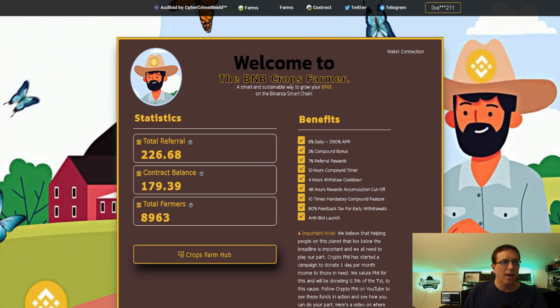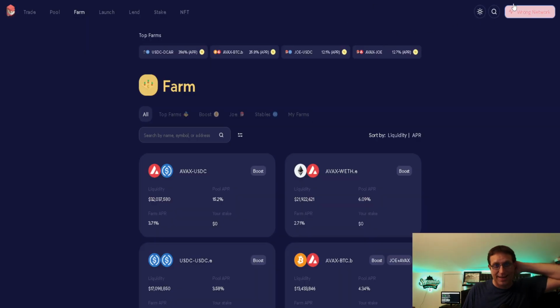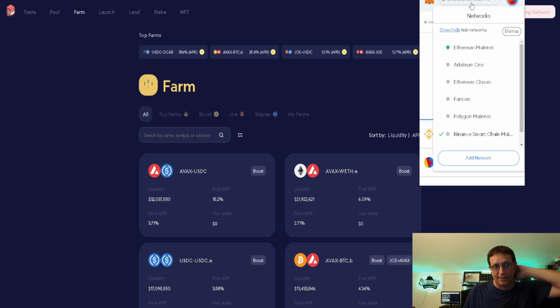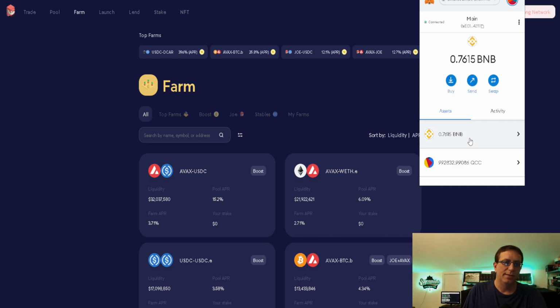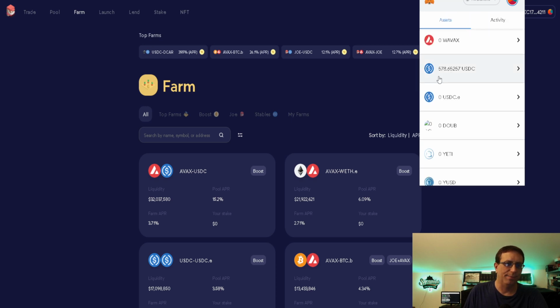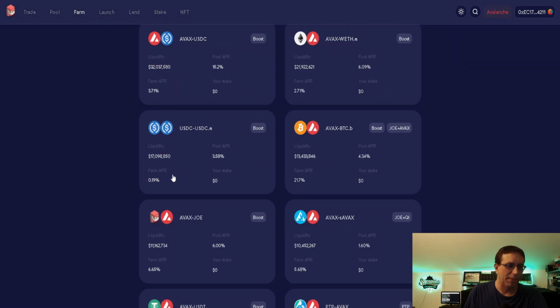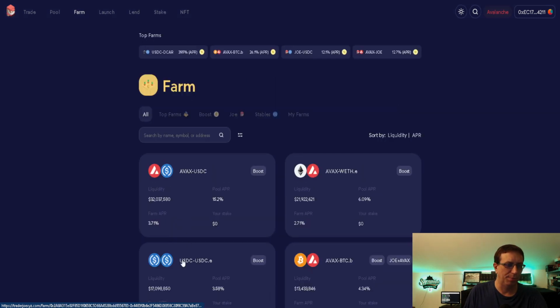So what else do I got going on? Trader Joe. I got a couple USDC I haven't done anything with. I've been debating on doing something. I've got a couple bucks, and I've been thinking about just staking it, even something boring, get 3.5%. I don't know, I might just put it in that. The market's going up a little bit, so we'll see.